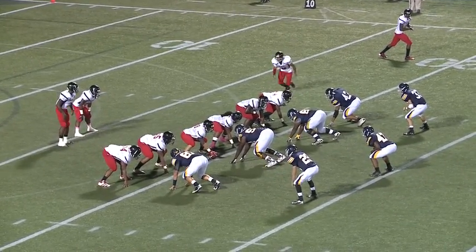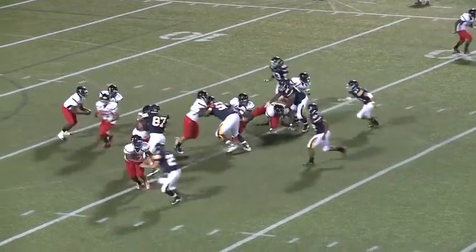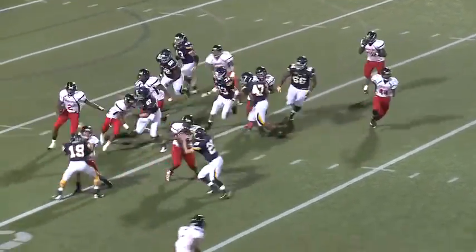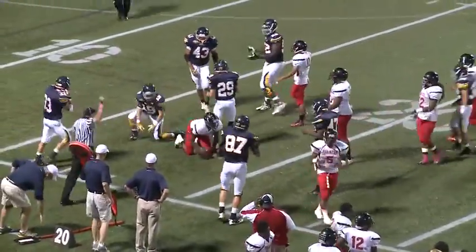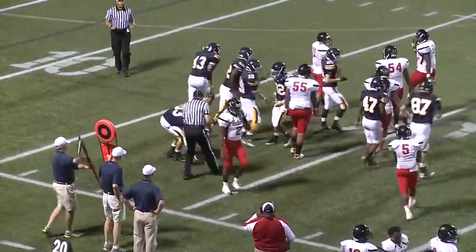Cook again in shotgun. Puts a man in motion. Fakes it. He's running it. He's keeping it going around that right side, and he's hitting the backfield. He tries to run over somebody. Who was that? Nick Carrier, I believe, on that stop.